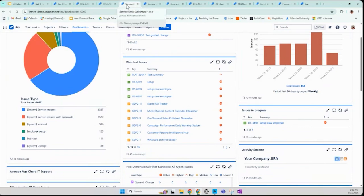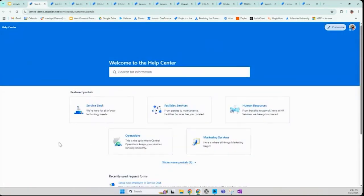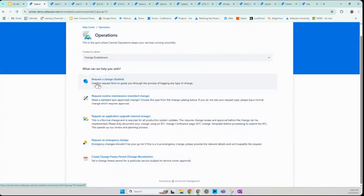So that's the IT support help desk. Now we're going to jump over and we're going to take a look at the IT operations help desk. So let's go back to the portal. And operations has a separate portal for people to submit information to. And the one that we're going to take a look at today is the change enablement.